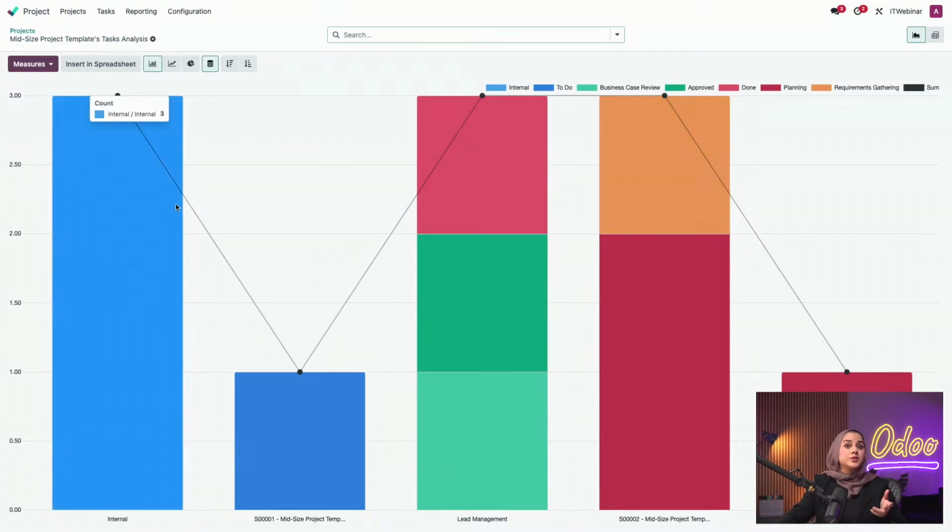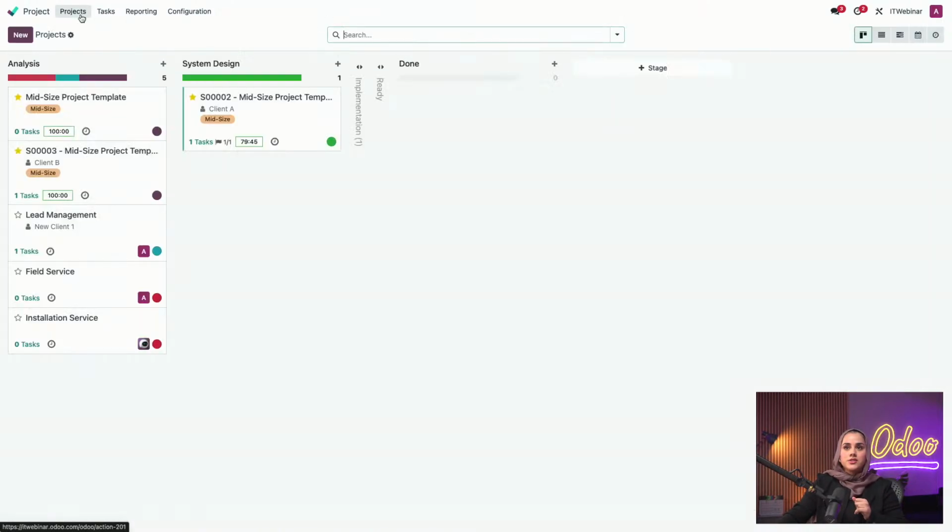I can also insert this into a spreadsheet. So Odoo has a very seamless, very easy import-export system. We have predefined configured templates that you could just follow, and it would help you export or import records within the system. Going back into the projects.